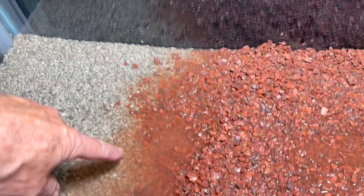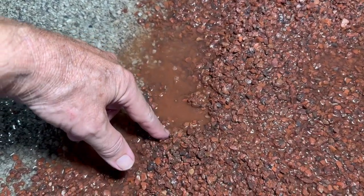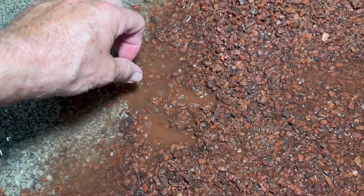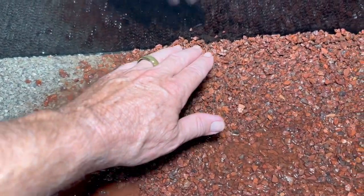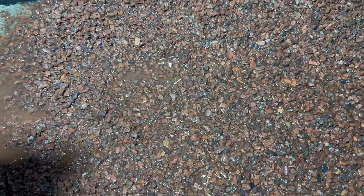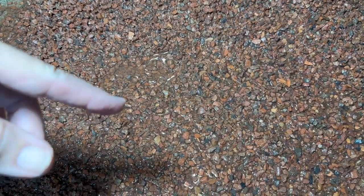Okay, so what we're looking at here, look at it. It still has that red in it. Even though it seemed to be rinsing clear, it's still there. I guess that's the complaint that people have. Now this is 15 pounds in the aquarium here, and it doesn't cover very much. So a 15-pound bag doesn't go far.